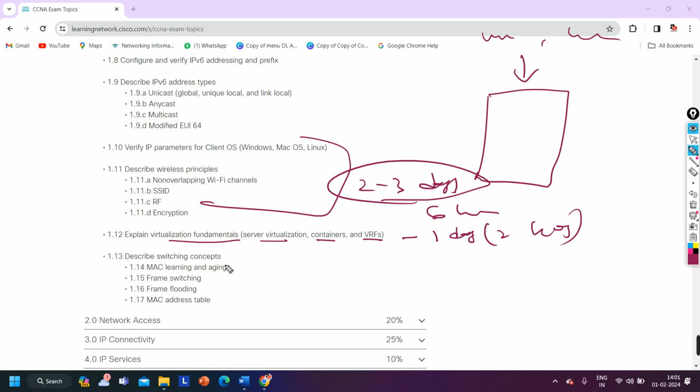Then again, a very important topic of switching in 1.3: describe switching concepts like MAC learning and aging. How does a switch learn MAC addresses? How does a switch build the MAC address table? What is aging time? By default, aging time on Cisco switches is 300 seconds. What is it, and why do we have aging time?